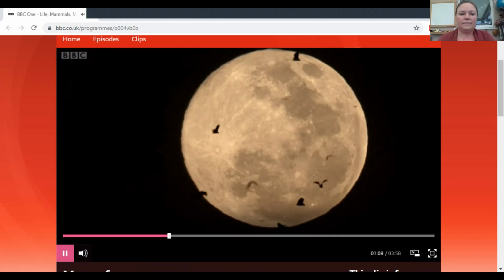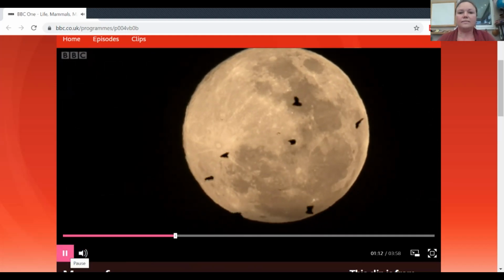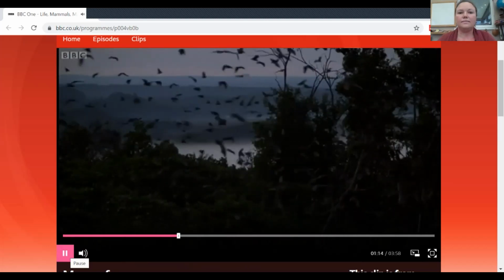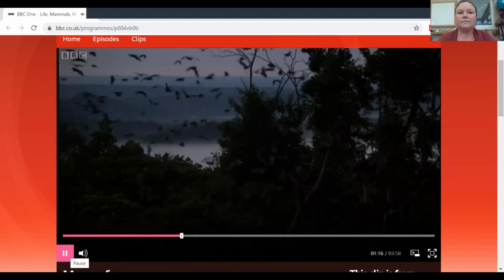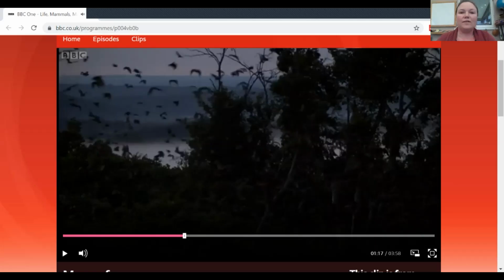How they know where and when to travel is a mystery, but they all end up in one place, Kasanka, a remote swamp in Zambia. So that's just to give you a brief idea of the sheer numbers that are at Kasanka National Park of the bats, straw-coloured fruit bats. They migrate there every year.